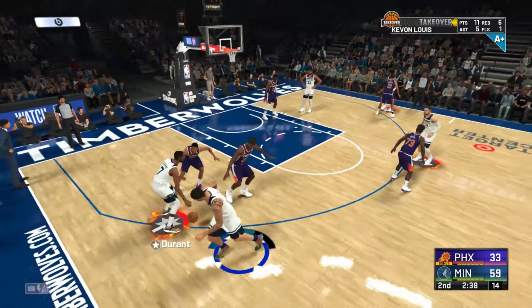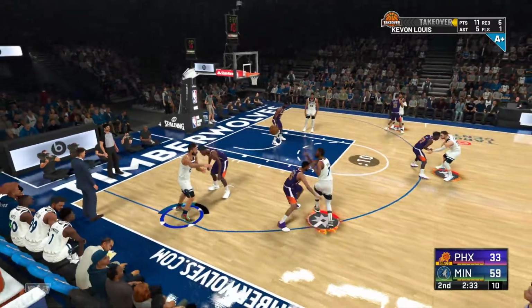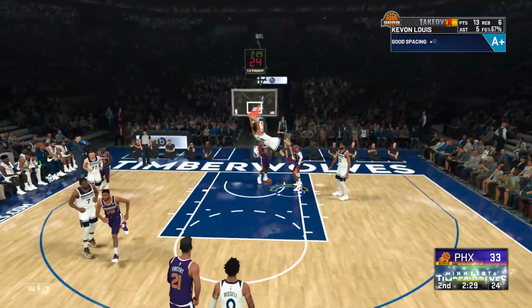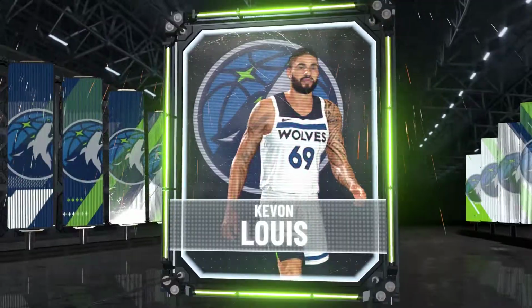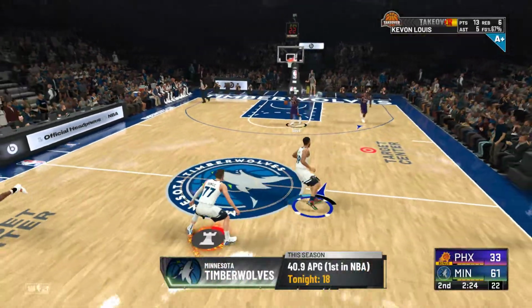Lewis kicks to KD. Lewis passes to Durant. Back to Lewis. And Junior throws it down. Boy, what wonderful vision. Kevin Durant with a picture-perfect pass.